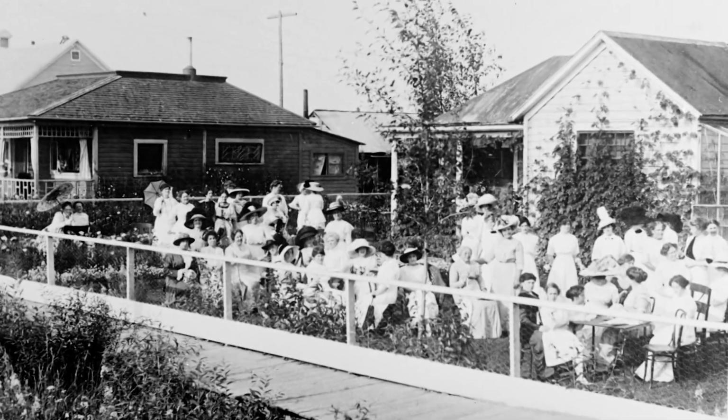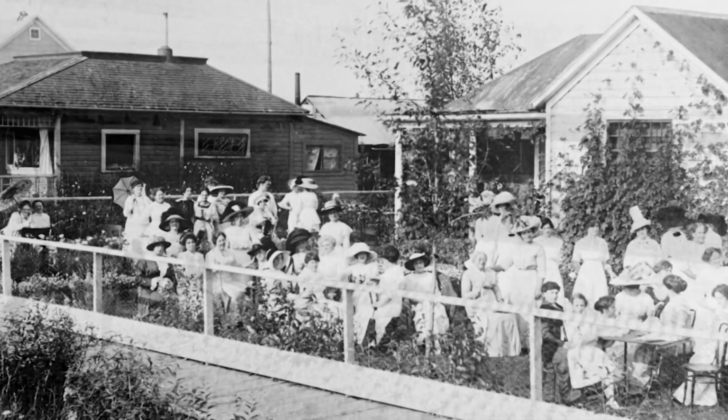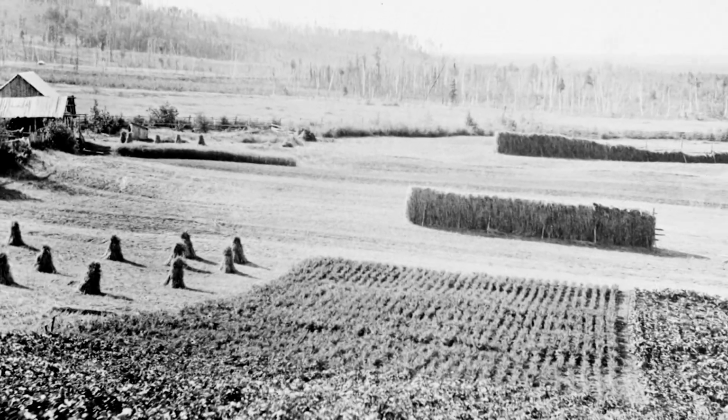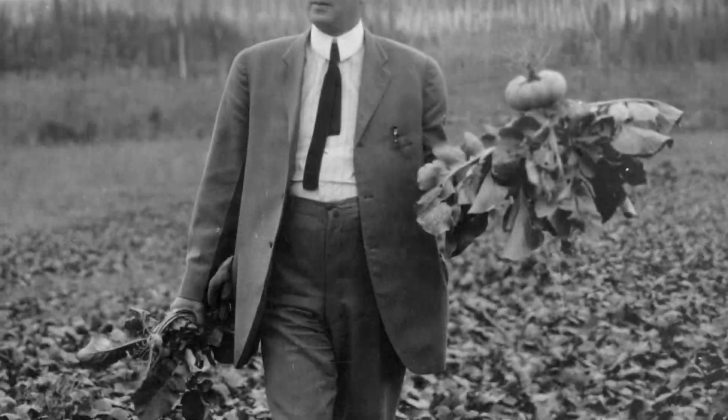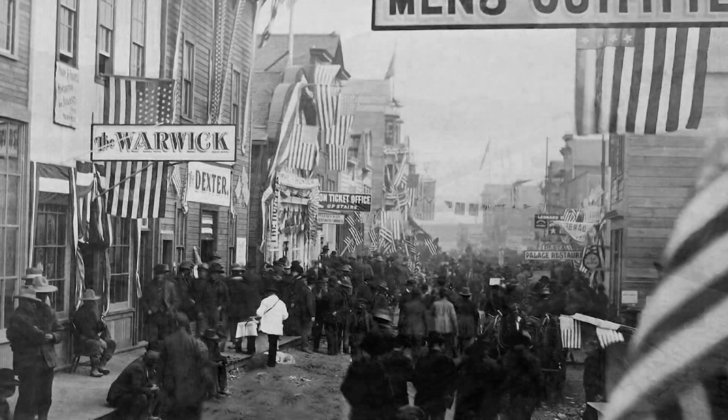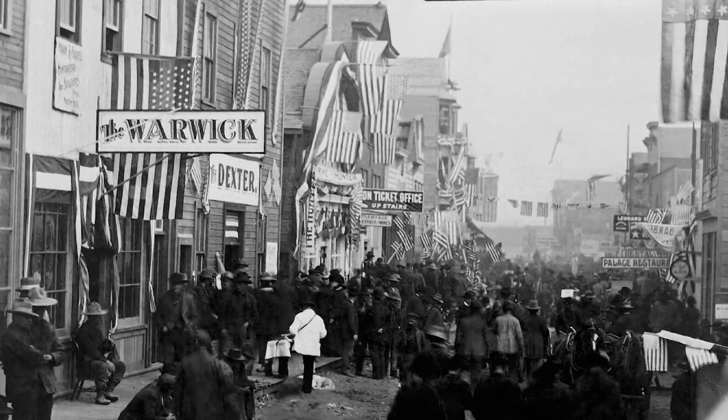The city of Fairbanks began to grow quickly. In 1906, the federal government established an experimental farming station in the area. Wyatt Earp opened the Dexter Saloon in downtown Nome.